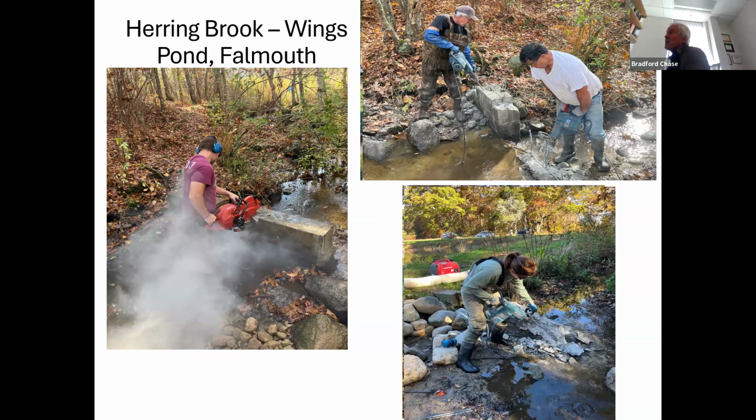And I have no post project photos. We just finished it last week, so I have no photographs of how it looks just yet. But either way, great example of DMF working with locals. It cost $34,000 to permit this project. Our full construction cost is going to come in under $5,000. So good example of the efficiency and the partnership that our Fishway crew provides to locals to improve these fishways.